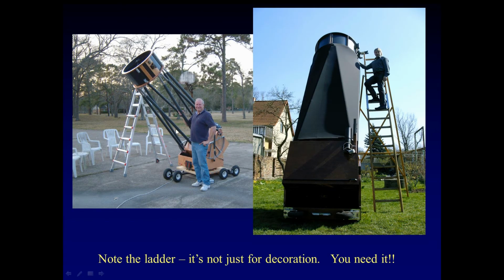You can go even larger. Dobs like this, you just wheel it around and point. This is a very large one. I believe this is the largest amateur Dob that's out there. I think it's something like 77 inches.